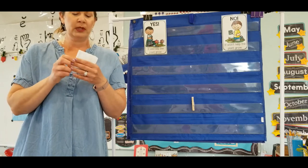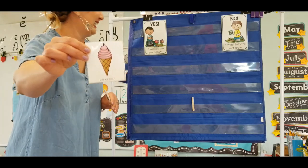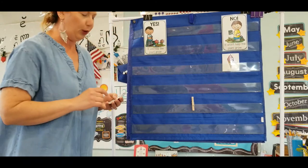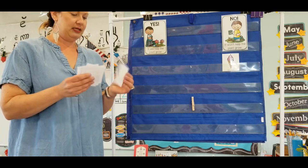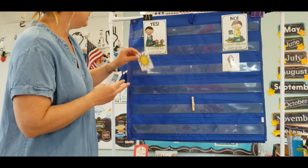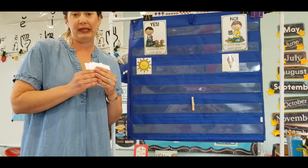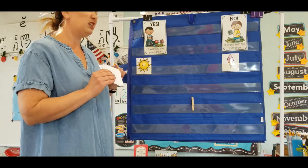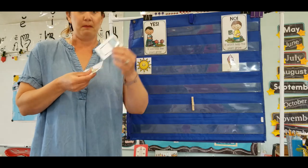So let's start. Do plants need ice cream to grow? No, they don't need ice cream to grow. That's not gonna help. Do plants need sunshine to grow? Ding, ding. Yes, totally. It needs sun. Some plants don't need a lot of sun, like shade plants, like ferns and begonias. They need a little bit of sun. But some need lots of sun and some need just a little bit of sun.